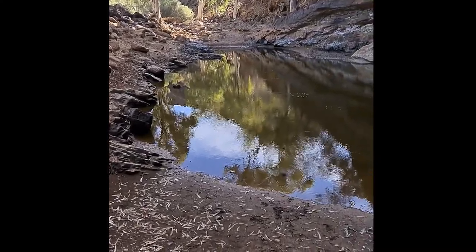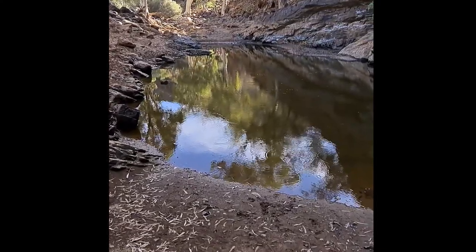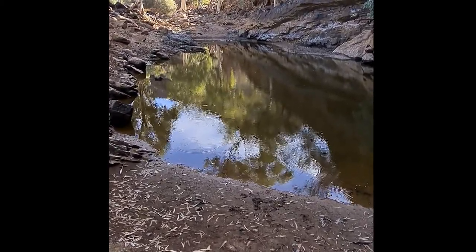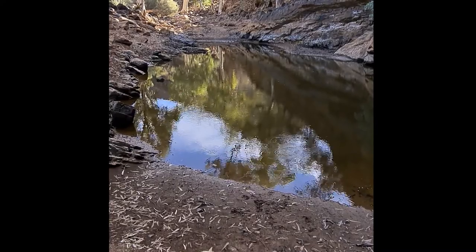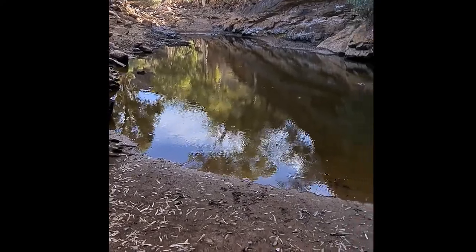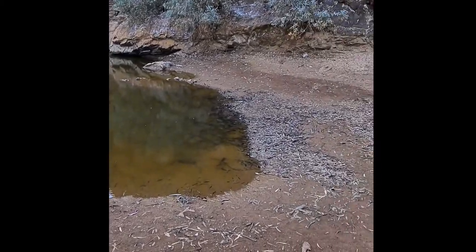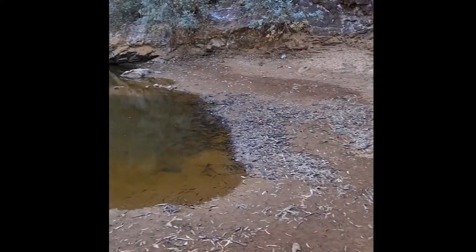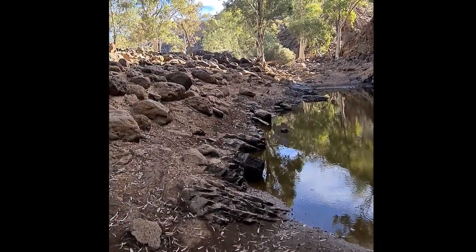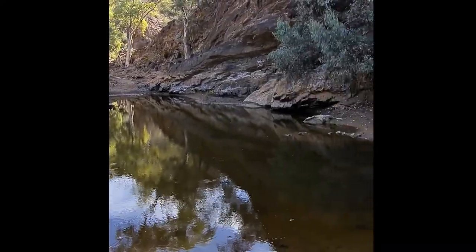But the other part is possibly due to environmental reasons. So it's probably not natural for a whole heap of humans to go swimming in at once with God knows what on. So this will be another part of it. It could be cultural reasons, but I'm not sure it is. I think it's more environmental and health. Anyway, great spot. If you haven't been here, you've got to get here and check it all out.